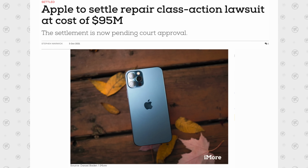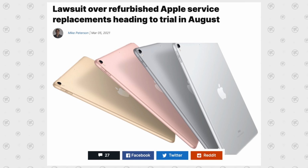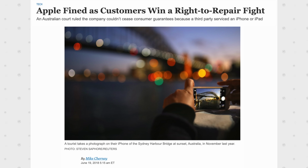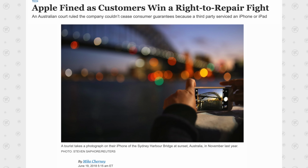Now on top of that, another reason is that Apple is probably sick and tired of being sued all the time for their repairability issues, because not only do they have to spend money on lawyers and waste a bunch of time with all of those court hearings, but it also makes Apple look like a villain because they're constantly in a negative spotlight. So it makes sense for Apple to cave in early and give us this repair program.